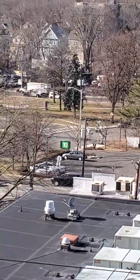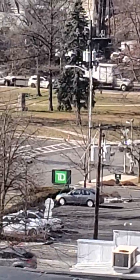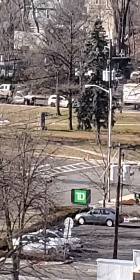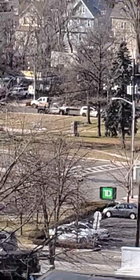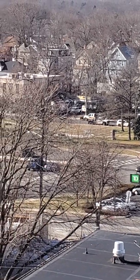That's the old railroad track. You can see that's the crossing. It's more or less dormant. There are very few trains. In the future, that's going to be light rail.